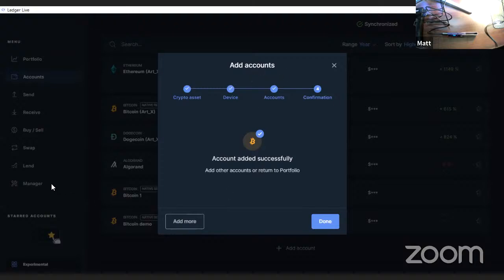So you've got to already have that wallet installed through the manager, which is why the order of what I did everything in when I opened up Ledger Live is very important. Update the Ledger Live software program first, then check your firmware, make sure your firmware is updated, update that. Then make sure your wallets are updated, your Bitcoin, Ethereum, Monero wallets. And then after that, now you can go and you can add your accounts. Like I just showed you right here. I just added a Bitcoin account.